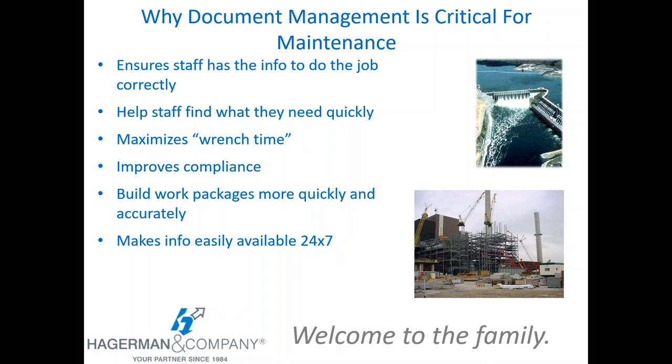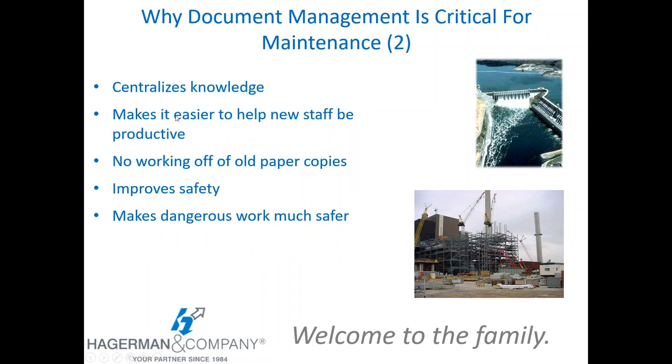And then, as you'll see in some of the search interfaces with Meridian, this is all available 24/7, not reliant on people who work 8 to 5 Monday through Friday to be there to find documents. Anybody can get in at any time to find what they need to get their job done. Then Meridian, of course, centralizes knowledge. So you've got one central repository that has all your relevant documents controlled, up to date. Then with that, as you bring on new staff, they don't need to know all the different secret hiding places where information might lie. It's all in one place.